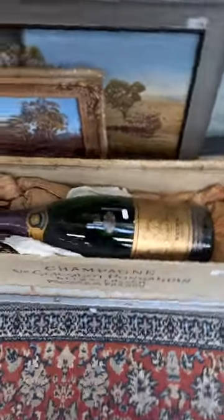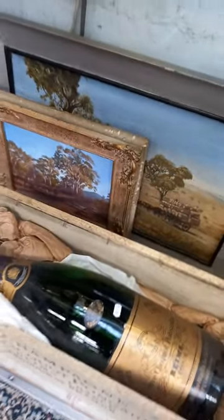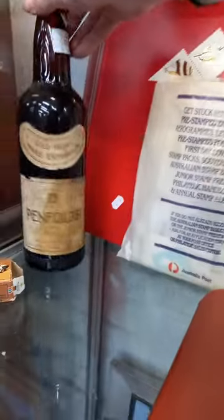We've got a big bottle of plonk. Big magnum bottle. It looks to be leaking a little bit. Couple of nice decorative oil paintings. Old bottle of Penfolds, but I'm not sure if the original contents are in there.